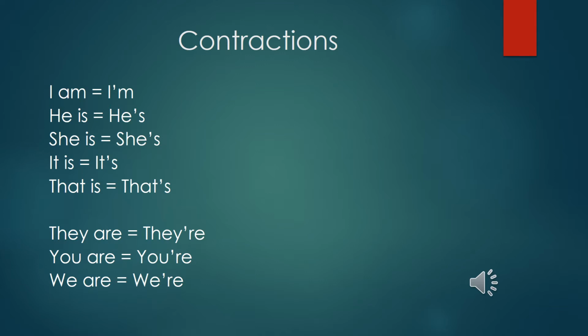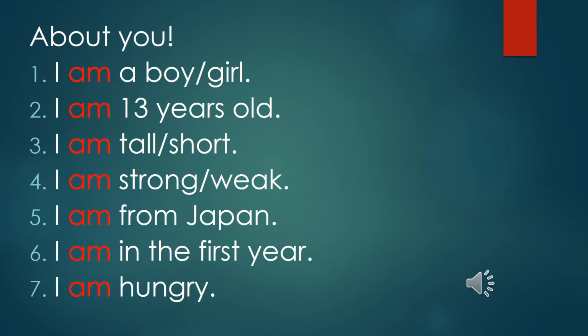I'm on slide 3. Contractions. I am equals I'm. He is equals he's. She is equals she's. It is equals it's. That is equals that's. They are equals they're. You are equals you're. We are equals we're.